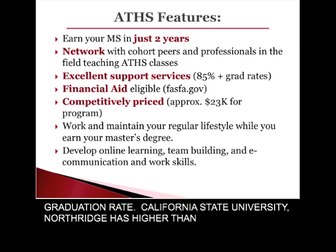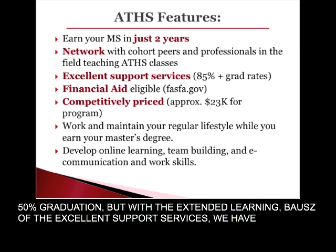Cal State University Northridge has slightly higher than 50% on-time graduation, but the College of Extended Learning, with our programs, because of our excellent support services, has better than an 85% graduation rate.